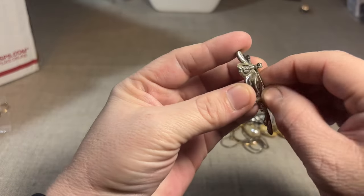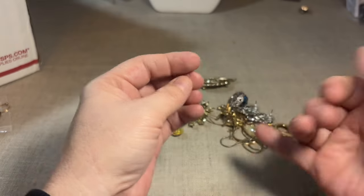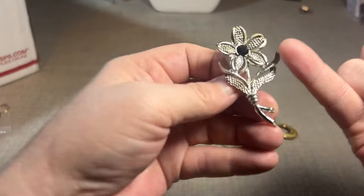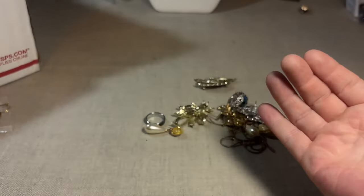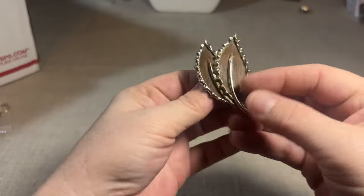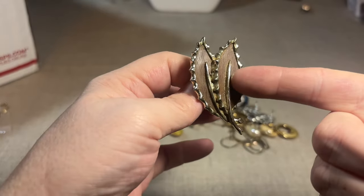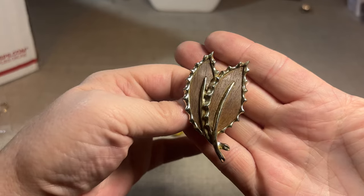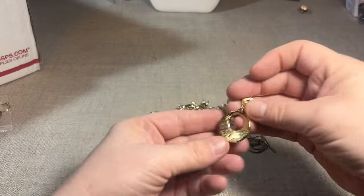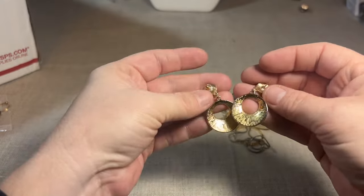Okay, this one's Sarah Coventry. All right, it's got a, whoops. Oh, you can see there it's got some wear. It's got some wear here and some wear up there. Sarah Cov. Now that's a nice vintage piece. That's actually like an inset wood texturing. That's very cool. Very, very cool.